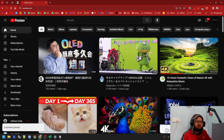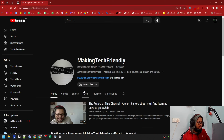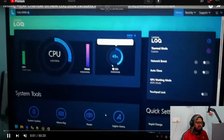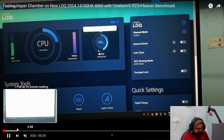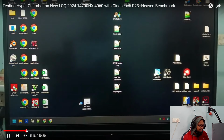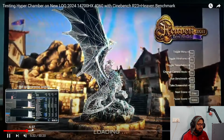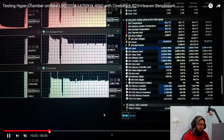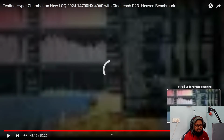Okay, now I was talking about thermals. To do a proper test of the thermals, I just ran a stress test with both CPU and GPU. Cinebench R23 multi was running in the background, and Heaven benchmark, the Unigine benchmark, was running on extreme mode, and I let it run for a while. I think I let it run for 1 hour. So let's check it at the end maybe.